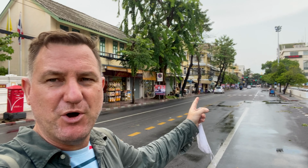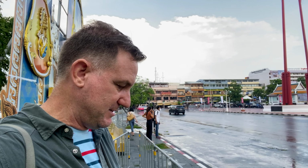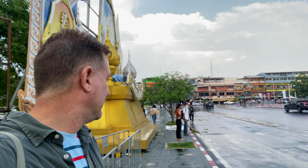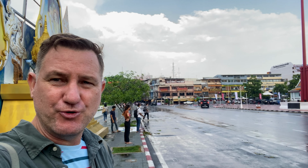So the Democracy Monument's just there. And if you want to know more about the Democracy Monument, I've actually done a video about that, and I strongly recommend you watch it. It's a ripper. And over here is the giant swing. There it is there. And just at the base of the giant swing is the film crew, cast and crew.